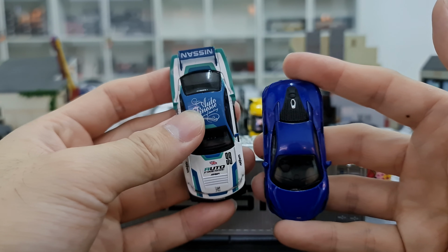Oh, hang on. Let me see. It's supposed to be able to lock on. There we go. Okay, now I got it right. It rolls perfectly. Damn. Very nice. Well done, Mini GT. Cool. That's the trailer with the car carrier.